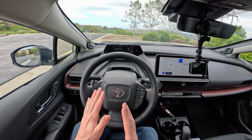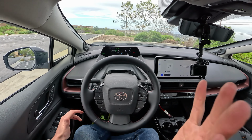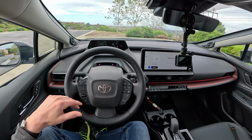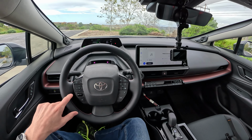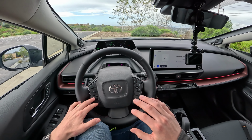Today we've got the sound system demo on the 2023 Toyota Prius Prime and its 8-speaker JBL premium audio system. This is going to be an in-depth review. We're going to take a look at how the infotainment system works, take a look at audio inputs, adjustments, controls, speaker locations, then we're going to head out on the highway and listen to these sample tracks at 70 miles per hour, and I'll give you my thoughts at the end.